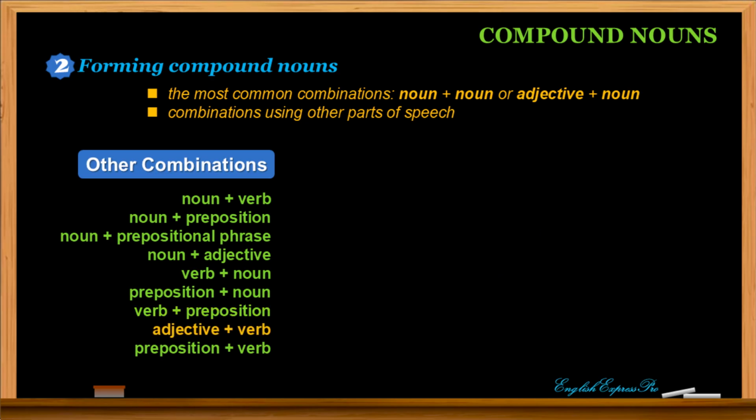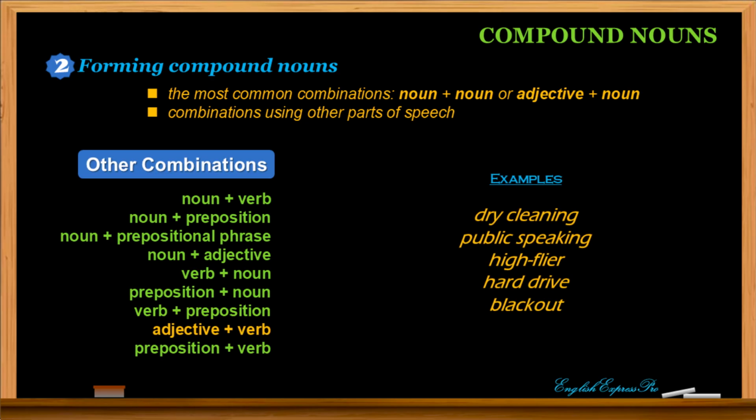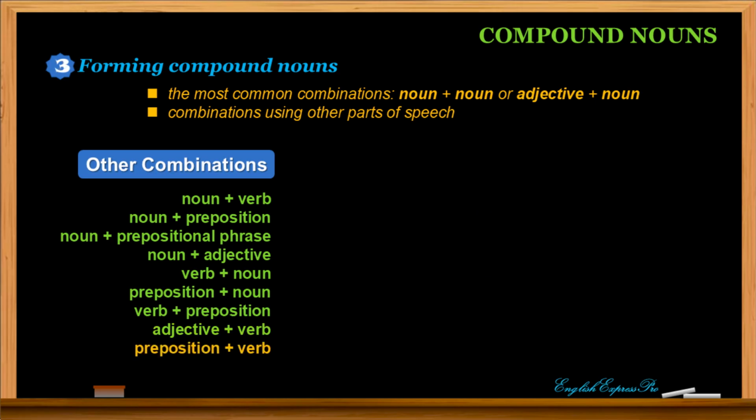Adjective plus verb: dry cleaning, public speaking, high flyer, hard drive, blackout. Preposition plus verb: input, output, overthrow, upturn.